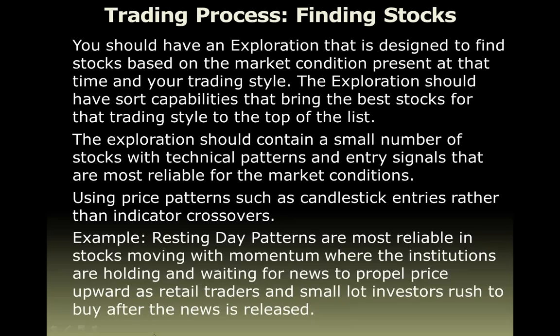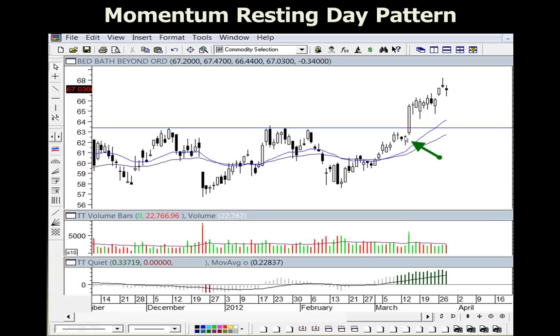So you want to get in on resting day patterns as opposed to a springboard or pole vault or one of the other engulfing types. You want to get in on a resting day pattern. So what is the resting day pattern? A resting day pattern is a very small candle. It's also showing tremendous activity down here with the institutions before it starts to move up. So you want to get in as the stock is moving up. You always want to be buying into strength. You want to have explorations that pull these up for you, and that you can find and take advantage of. Okay?